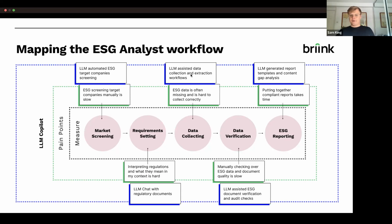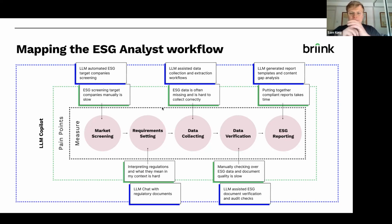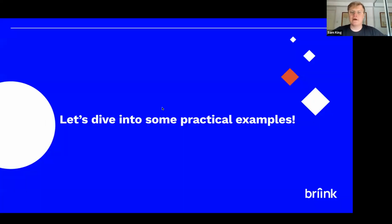So again, this is by no means an exhaustive list, but I think it gives some high-level examples of where LLMs could be rapidly applied to your ESG workflows to be a co-pilot for you, to help augment that workflow and make it more scalable. Of course, we've talked pretty theoretically so far about these use cases and pain points, so I wanted to now dive into a bit more detail about some practical examples.